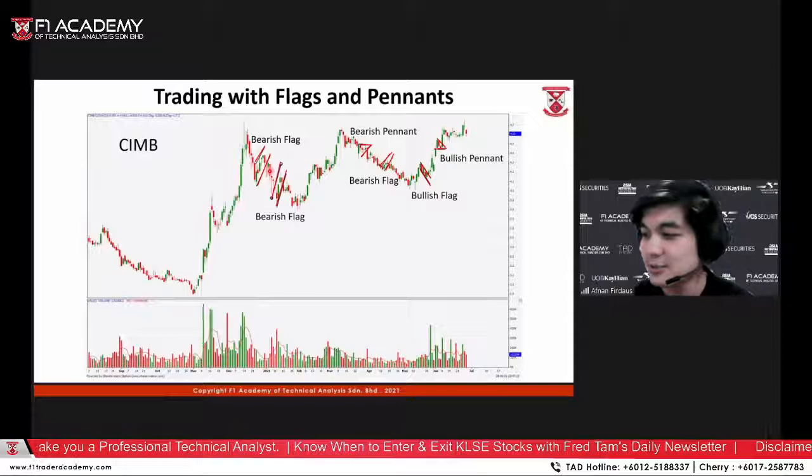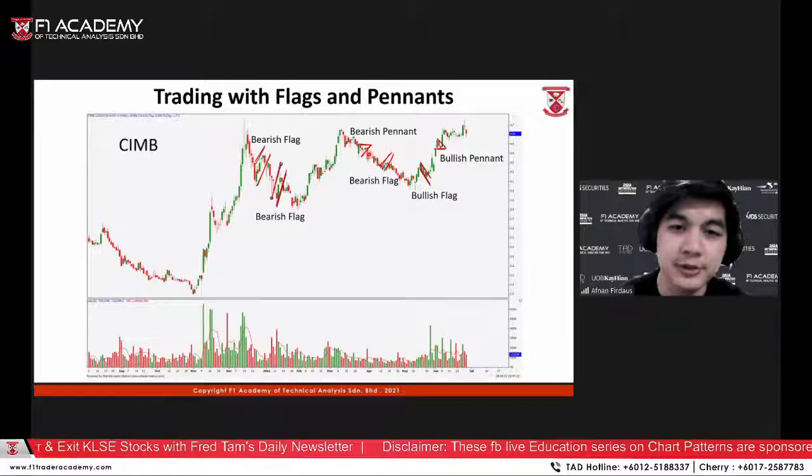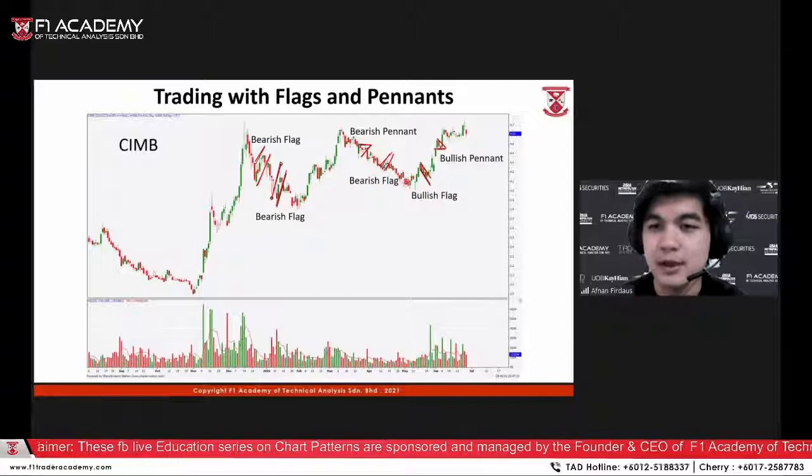Same goes with pennant and flags. Beware, for the bearish ones, beware of the consolidation period. Newbies tend to get fooled by this because they think price is reversing, where in fact, it's actually a bearish flag and pennant being formed. But for bullish flag and pennant, keep an eye out because these are opportunities for you to buy.